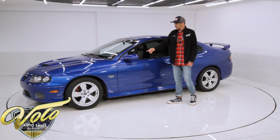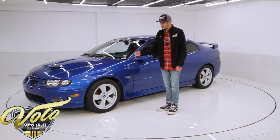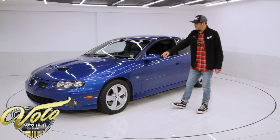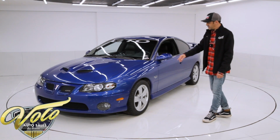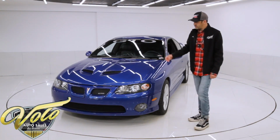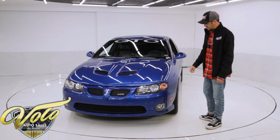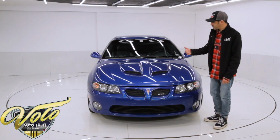The front has had the lateral links built, and that was an issue with them. Radius rods would get weakened on this. This does have the stiffened upgraded ones on it. It did recently get a four-wheel drive alignment on it. So this thing's ready to go. It runs and drives excellent. Doesn't matter what speed you're going. But let's take a look at the interior.